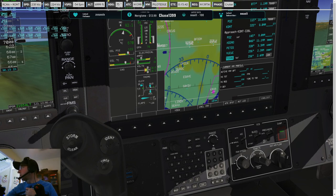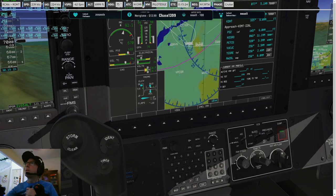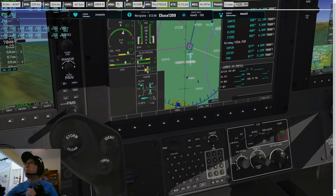Oh, Pettis. 6306 Fox, we still can't see your transponder, sir. We can't provide you flight following unless you have your transponder turned on. Then Yukon. And then Tercy. Cool. So we'll just have to activate that when we get there. On 306 Fox, sir.